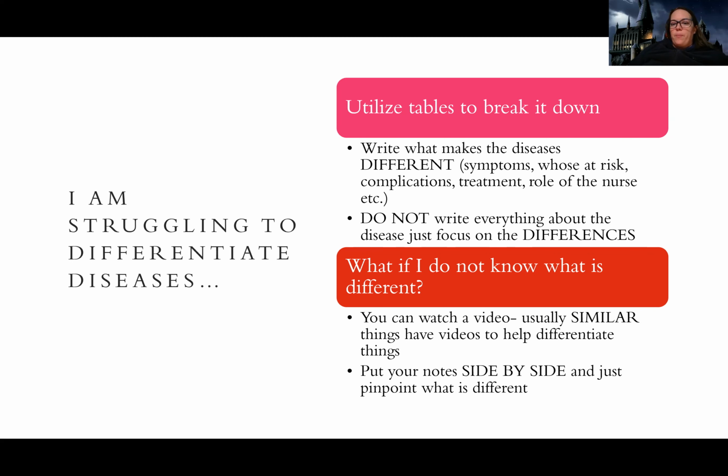And if you don't know if something is different, then you could watch a video. Usually for very similar things, there's videos all over YouTube. If there's something that's very similar but a little different, like when we get into cardiovascular disease, we're talking about the difference between arterial disease and venous disease. When it comes to vasculature, there's a lot that's very similar, but if you look it up and Google it, you can find a difference. So if you Google the name of the first thing versus the name of the second thing, plus nursing, you can find a lot of really good stuff. And then also you could put your notes side by side and, like I said, just mark out what looks different.